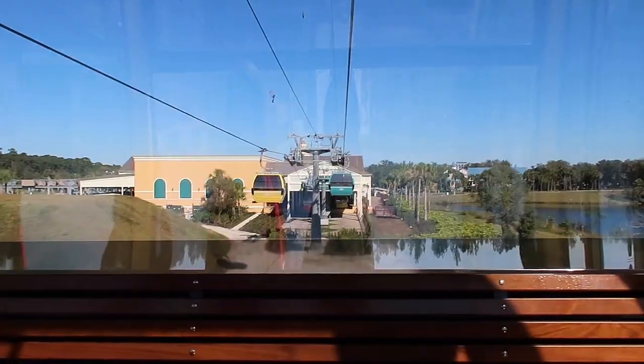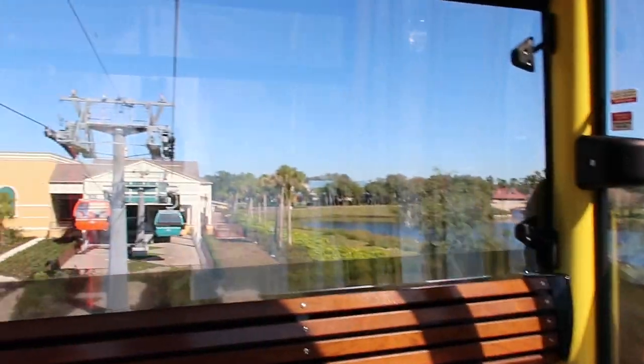With connecting flights to Disney's Hollywood Studios. I can ride these around all the time. You don't notice any movement or swinging, which is a good thing.